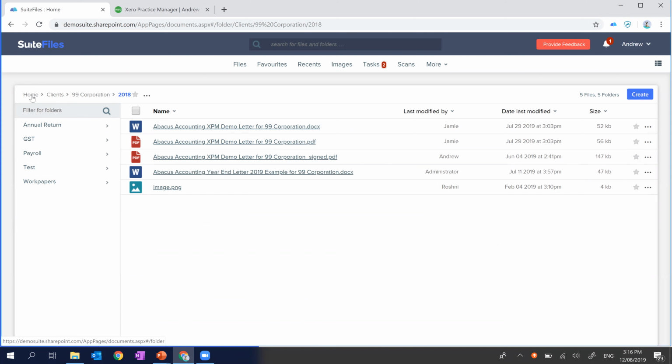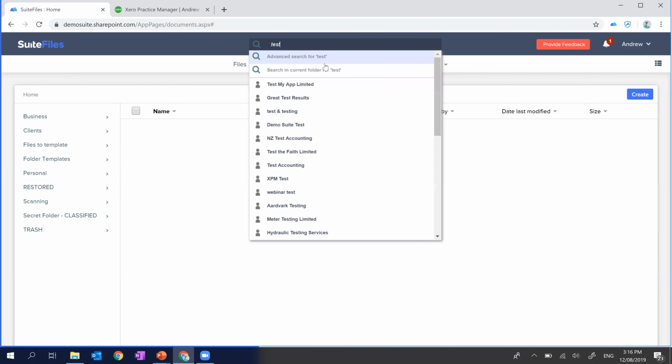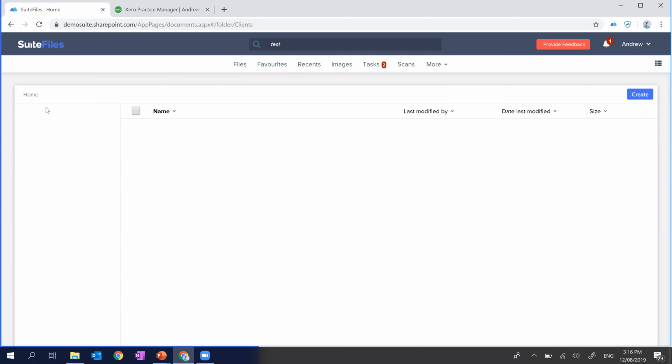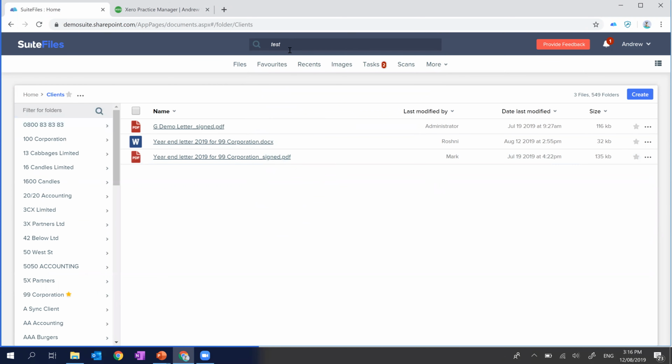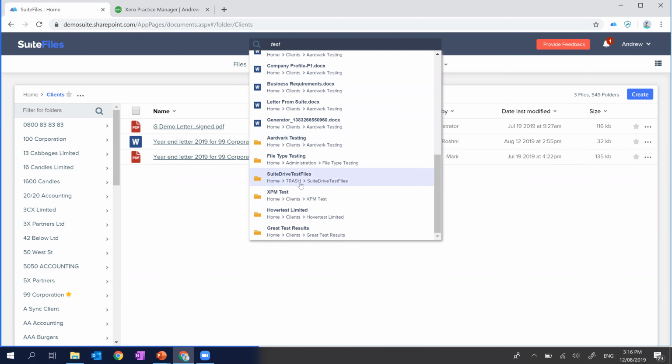We can also search. So if I come into the search text box up here, let's just type the word test. What you can see here now is a bunch of results. This is what I call quick search. What comes back in quick search are all of the client folders that have the word test in their name. So that's all the folders that are sitting under the clients folder here in SuiteFiles. And also I've got some files and some other subfolders.